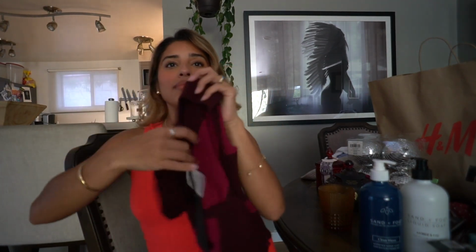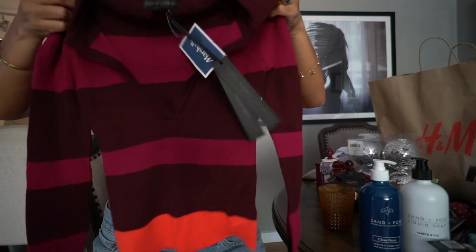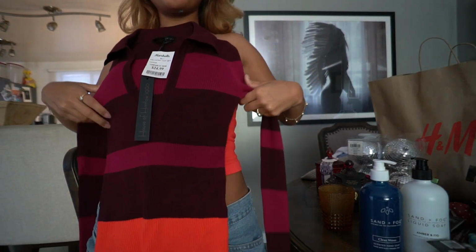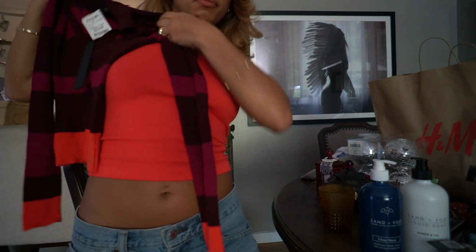Okay, so that was it. That was it, you guys. Oh my God. One more thing. The shirt. And then look. I got this shirt from House of Harlow. Look how pretty. I got an extra small, so it fits really tight too. But I love this. Look at the color. Oh, is this the same color as this at the bottom?